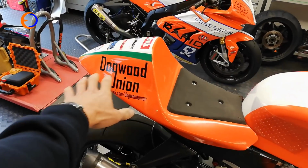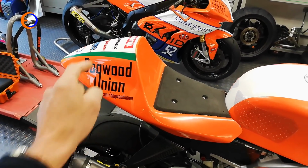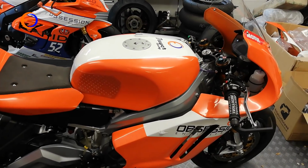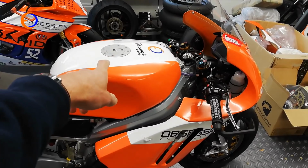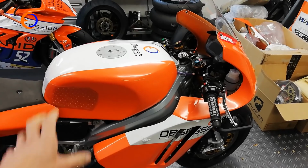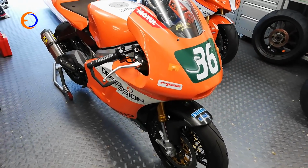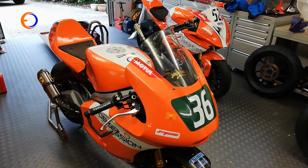We have more stickers. Dogwood Union are a local band from Lincoln, and they've got an album out soon, so everybody should check them out. That's been trimmed a bit so it doesn't rub on the big tank. Big tank is awesome. I've done an afternoon at Cadwell with the big tank to make sure everything works and nothing leaks and I'm comfortable on it, so that is tip-top. Other than that, there's not that much really changed on the twin. It is awesome and that is going to be properly good fun around here.